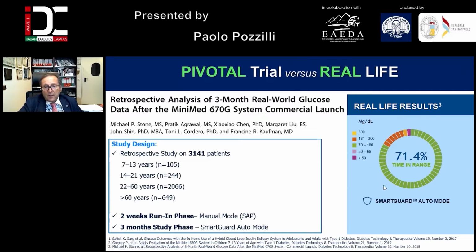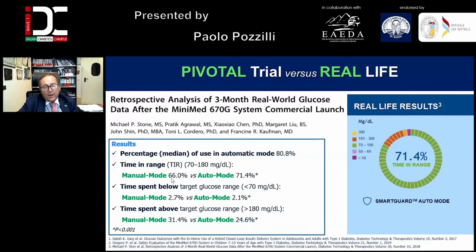And as you can see in the real life results, you have a large number of patients with a time in range, the average was 71.4, indicating that the use of this system definitely helps patients in different age populations to reach optimal metabolic control. And then you see here the results, in particular from the manual mode, which was 66%, versus the auto mode, which was 71.4. So this information is very helpful.